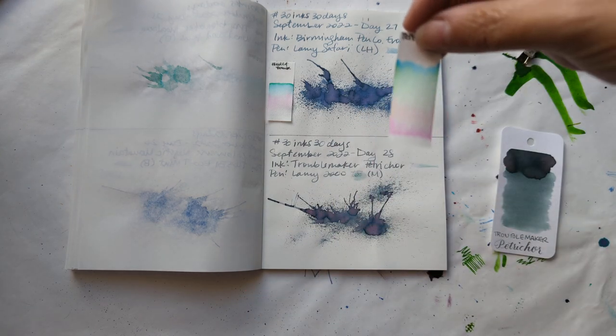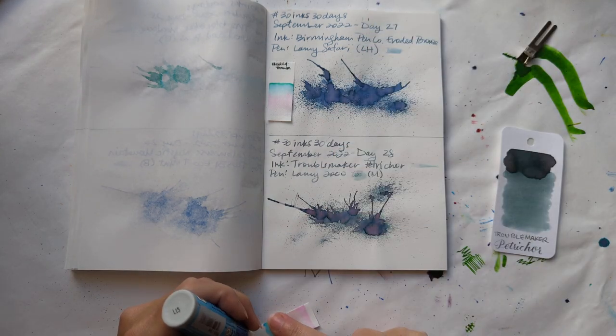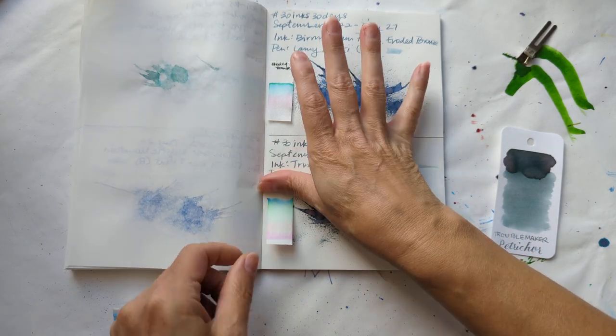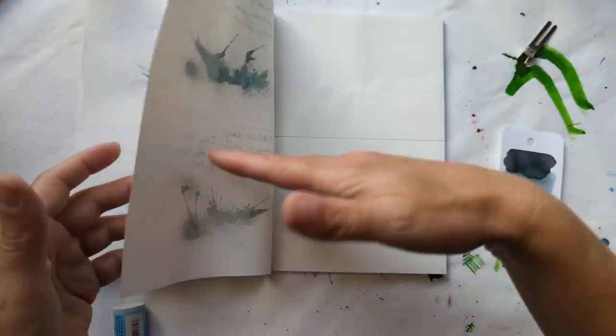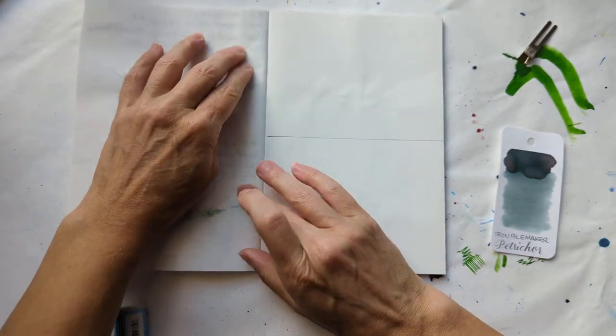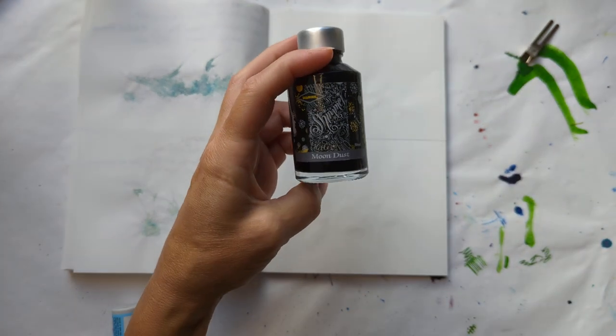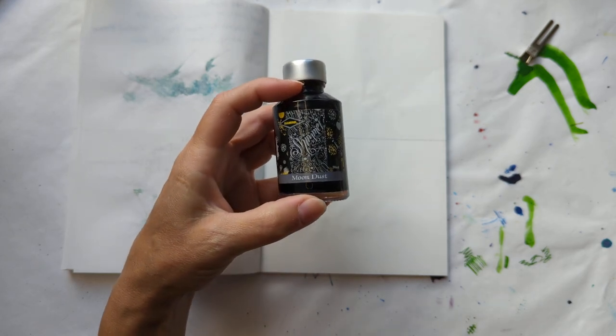Here is our dried chromatography. Move that down. And we'll turn the page to a new day. And today, we're going to be looking at Diamine Moon Dust.